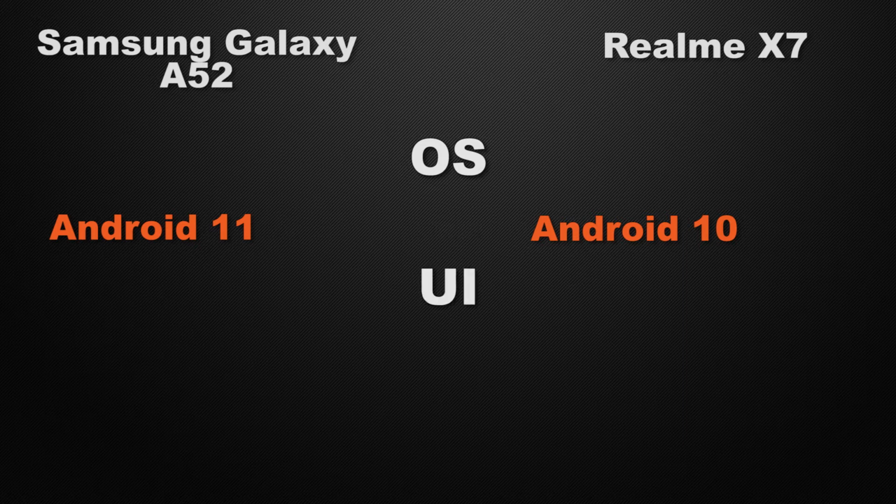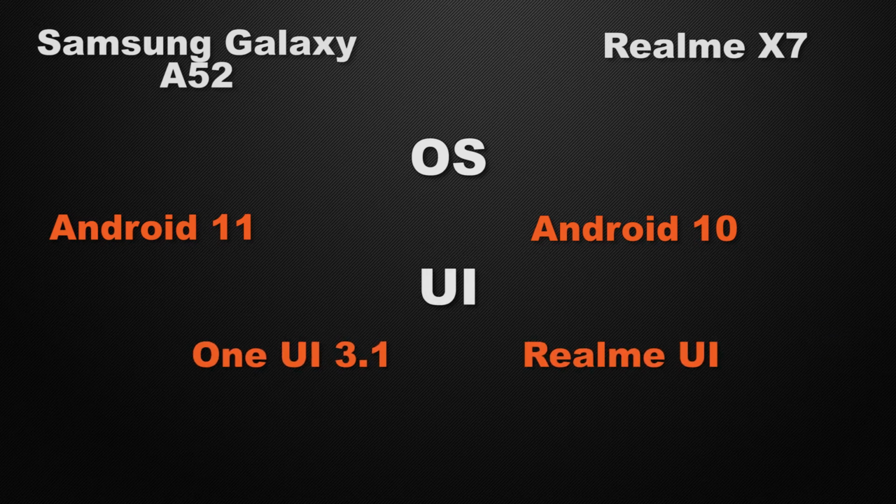And about the user interface of the devices, A52 has One UI whereas X7 has Realme UI. So it's a tie here because both of the devices have different user interfaces. So it's up to you which UI you like or not.